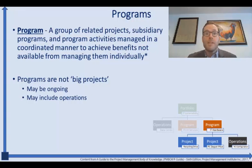And we see that a program is not just a large project, right? It's not just a big project because a program could be ongoing. A program could include operations which are ongoing and repetitive. So it's not just a big project. What it is, is a group of related projects and other related activities such as operations, related commonly by either the type of work that we're doing or the product that we're supporting, right? So we're saying that we're managing these projects and in some cases, as we said, the operations, managing the activities within the program in a coordinated way to achieve shared benefits.